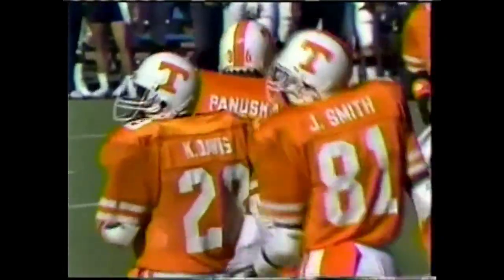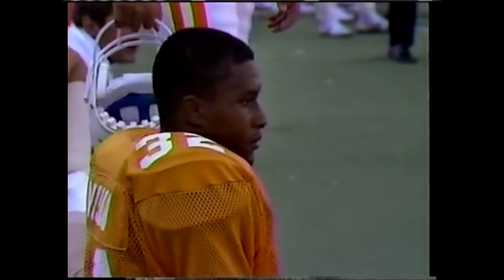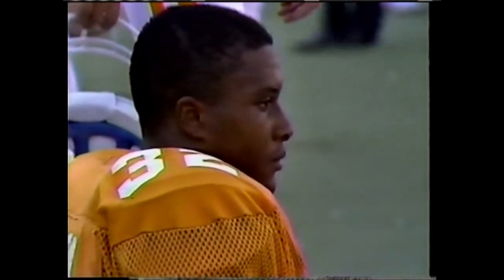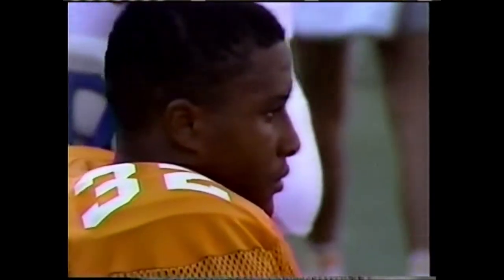Here's Tim Brandt. Keith, as you look at number 32, Charles Wilson, the running back for Tennessee, the doctors have looked at him. They have examined his left shoulder. They don't know the extent of the injury, so precautionary, they're going to keep him out of the rest of the half. They will reevaluate his shoulder at halftime, and they are hoping that there's no separation. But right now it is extremely sore. He won't be back this half.